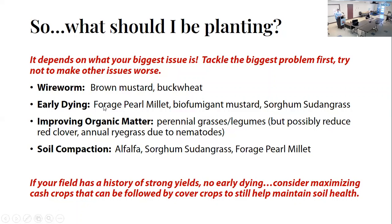Maybe you're not as worried about early dying, you're planting a resistant variety, and you really want to get your organic matter up. You want to improve the water holding capacity of your soil. Then that's where we look more at your perennial grasses and legume mixes, and how those could help, and reducing tillage and having them be out for more years, and maybe that can help to improve your organic matter.